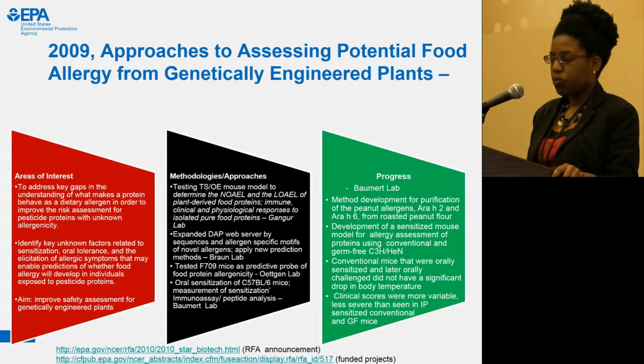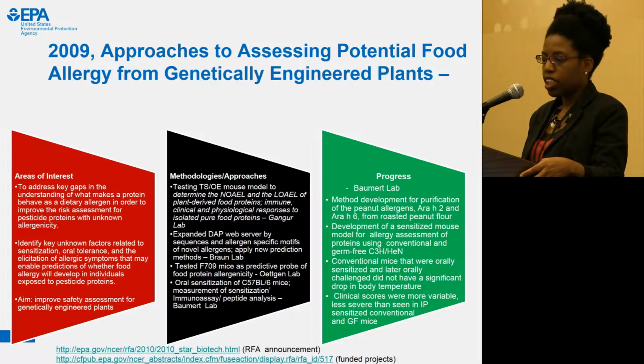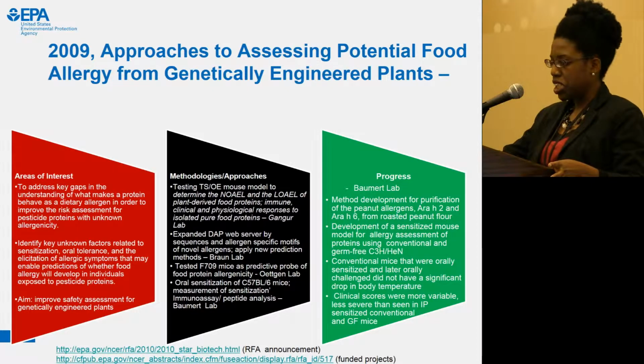And finally, we come to the current round of grants. In 2009, approaches to assessing potential food allergy from GE plants. The main areas of interest under this RFA was to address key gaps in an understanding of what makes a protein behave as a dietary allergen in order to improve risk assessment for pesticide proteins with unknown allergenicity.